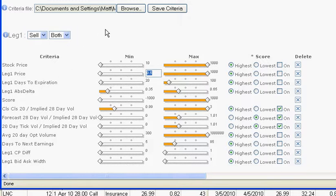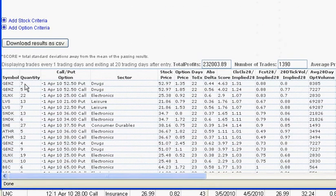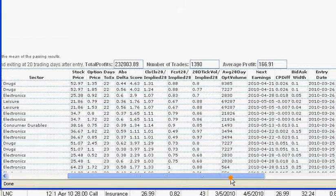So when we backtest those, we'll go back almost a year or 9 months, and we'll hit run backtest, and it will populate all of the stocks that would have met our criteria in the past. Here, Genzyme selling 7 of the April 52 puts. It's in the drug sector. The option price was $1.35. 22 days to expiration. The close to close was significantly above the implied. The forecast was below, as was the 20-day tick volatility.